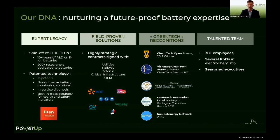So how do we get there? Well, Powerup is fortunately having a strong technical heritage. We are a spin-off of a well-known research institute in France called the CEA that's been spending a lot of years doing R&D on lithium-ion batteries. And we really benefit from this technical heritage because this intellectual property we are using now in the product that we are proposing. And not only that, we've also improved it by creating our own patents, as an example around safety. And so we are now in a position to have a non-intrusive battery monitoring, battery analytics solution, providing best-in-class accuracy KPIs, actionable KPIs to our customers.